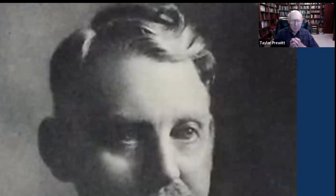I mentioned that one of the interesting features of medical care in Fort Smith was that it was a site of two clinics. The first of these was established by St. Cloud Cooper. This is a photograph of Dr. Cooper.